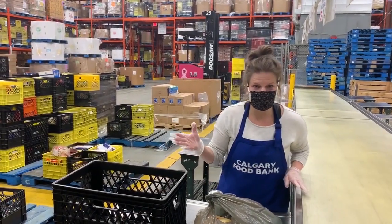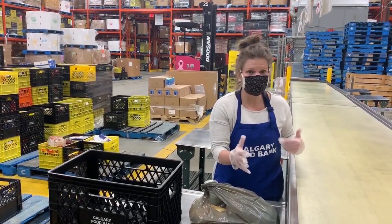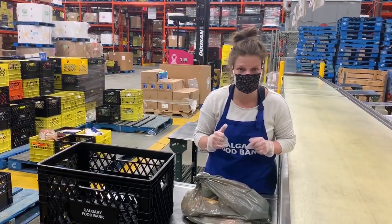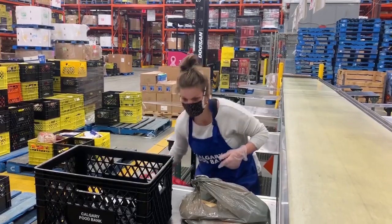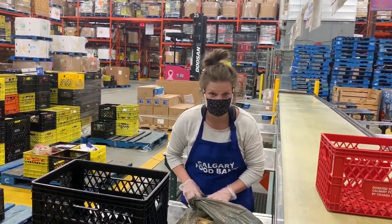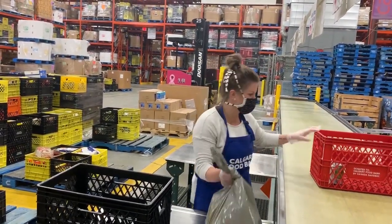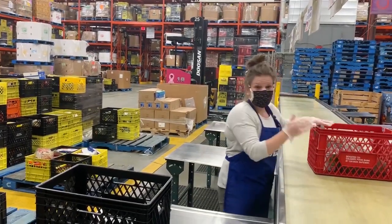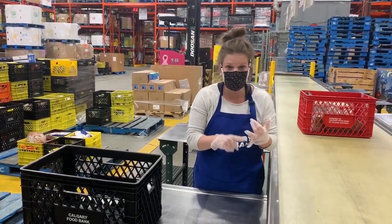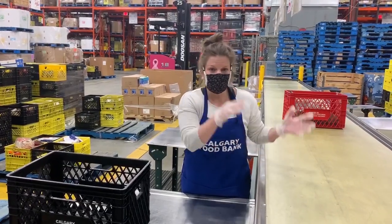Once all of the food has been sorted, it would come down here where we have a very similar process. So we have volunteers stationed, again, making sure that we're adhering to social distance protocol. We would load crates up on here, and then as it goes down, we're going to add in our essential items. So these are the core of what goes into our food hamper. It's our non-perishable components. As it goes down, the volunteers would be adding in the different items. So canned fruit, canned vegetables, canned protein, peanut butter. It all goes into the crates.